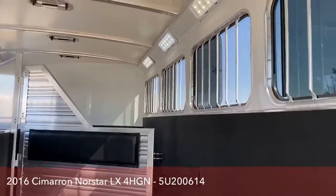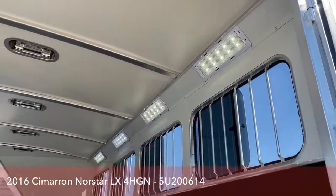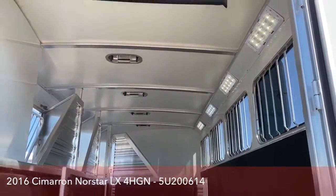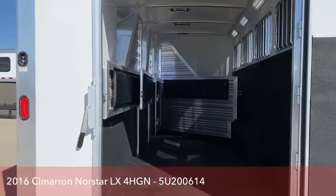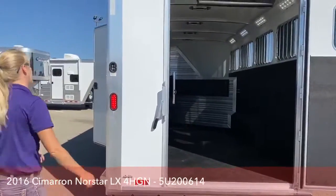Oh, and then you'll notice up on the back here, you've got the OptiBrite lights. So those are those LED lights that I was telling you about. At night, if you're loading your horses in and out, it's going to be so bright, they're going to be so comfortable. It's not like you have to load them into a dark trailer and convince them that the boogeyman isn't living in there.